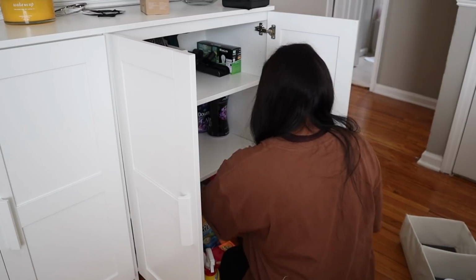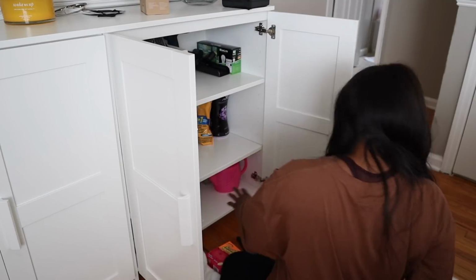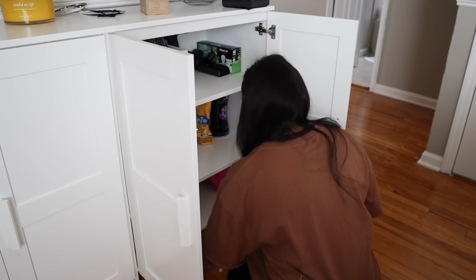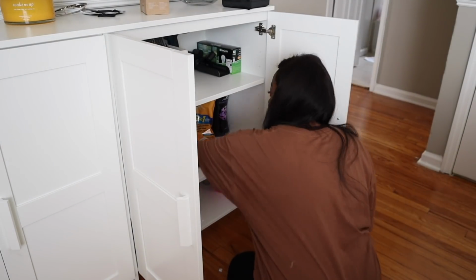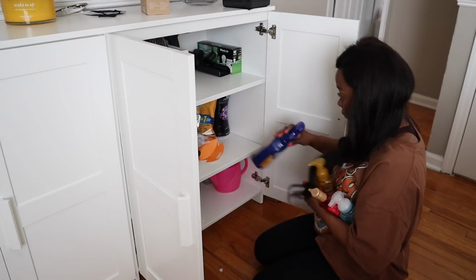I am going to be using these cabinets like a linen closet, where you have some of your cleaning products, beauty products, stuff for the bathroom and all of that. So I ended up moving all of my laundry stuff over to here as well, because it's right in front of the laundry closet. So it's going to be so much easier to access.